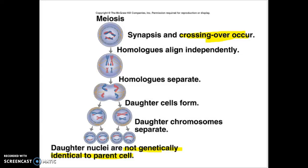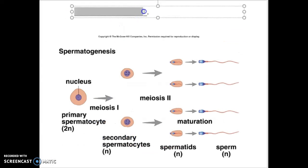Alright? So, in males of a species that undergoes meiosis, they will go through this process called spermatogenesis.